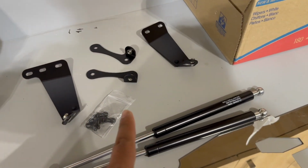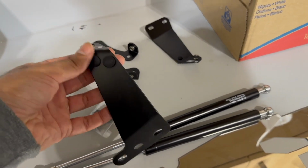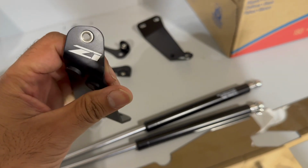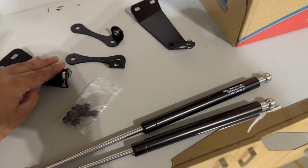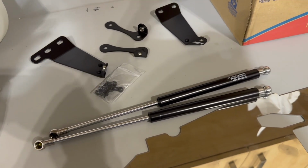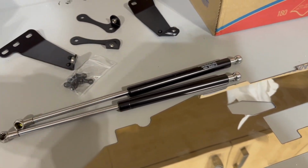And this is what I'm most excited about. So this is the hood strut kit from Z1 Motorsports. I hate that they put their logo on everything. I find it really tacky, but whatever. So I'm gonna install this. I think it's gonna make it better, because I like to open my hood whenever I'm at car shows. My engine bay, I'm really proud of it and I like showing it off. These are gonna really help with that.